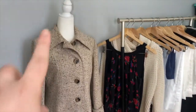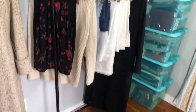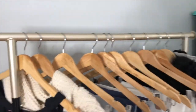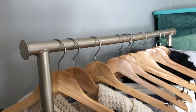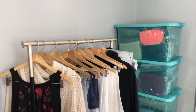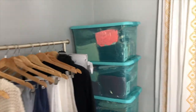So this is just a cheap old mannequin that you get on Amazon, nothing too fancy. And if you haven't noticed already, this is also a cheap little rolling rack that you get on Amazon. I did use a little spray paint just on this top portion where you can see it, and spray painted it kind of an antique gold color. I don't know if it's really noticeable on camera, but it just kind of jazzed it up and made it look a little bit fancier.